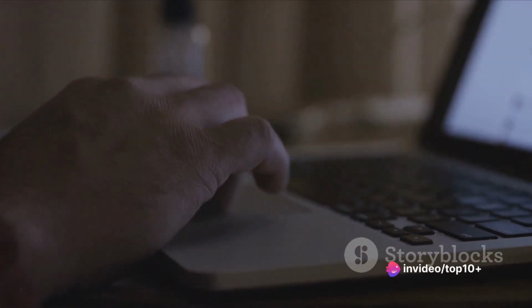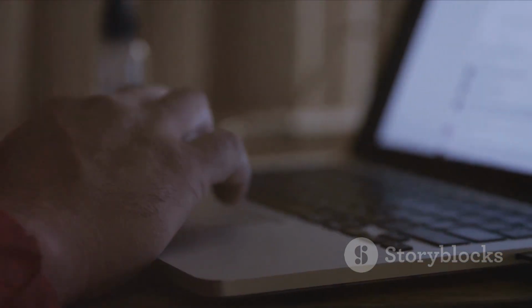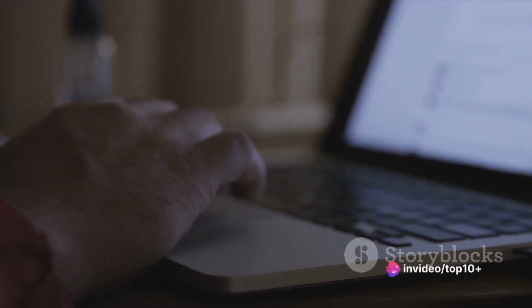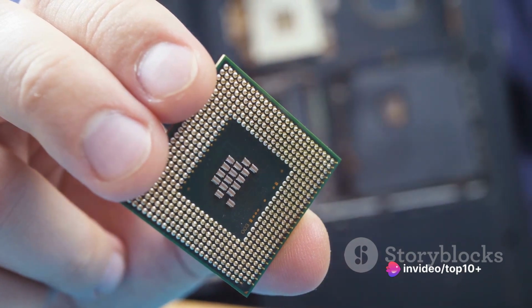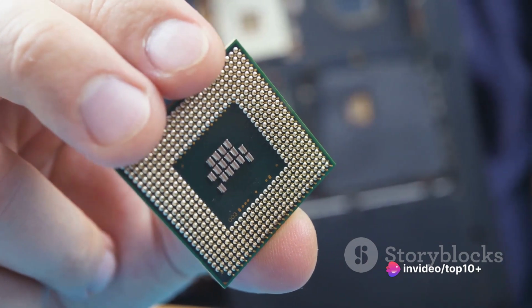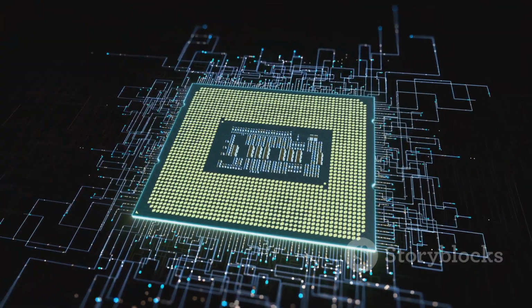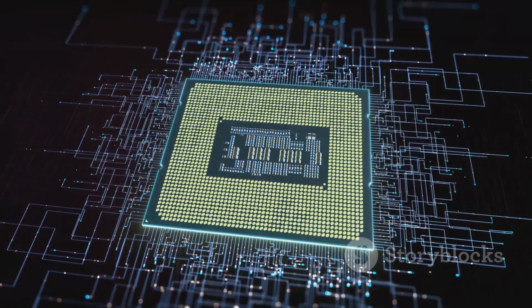But that's not all. A CPU also impacts the overall efficiency of the computer. It does this by managing the power usage of the computer. A more efficient CPU uses less power, which not only saves you on your electricity bill, but also increases the lifespan of your computer. So, in essence, the CPU is the heart, the brain, and the manager of your computer.